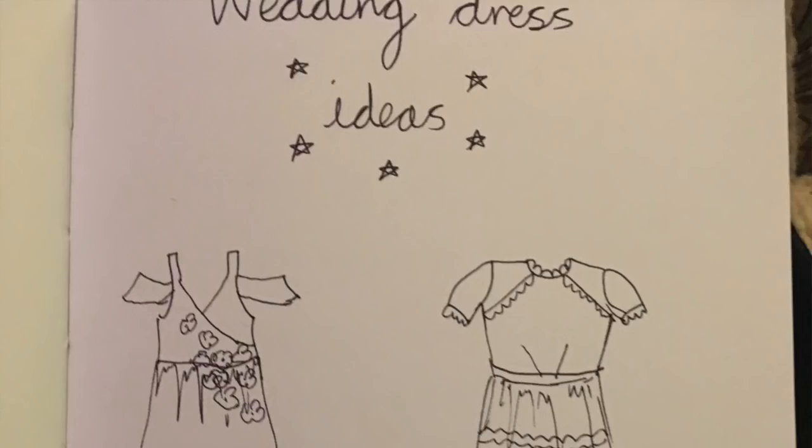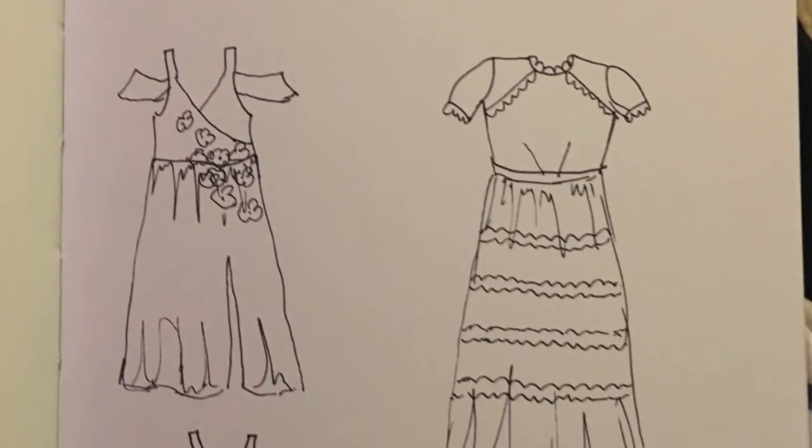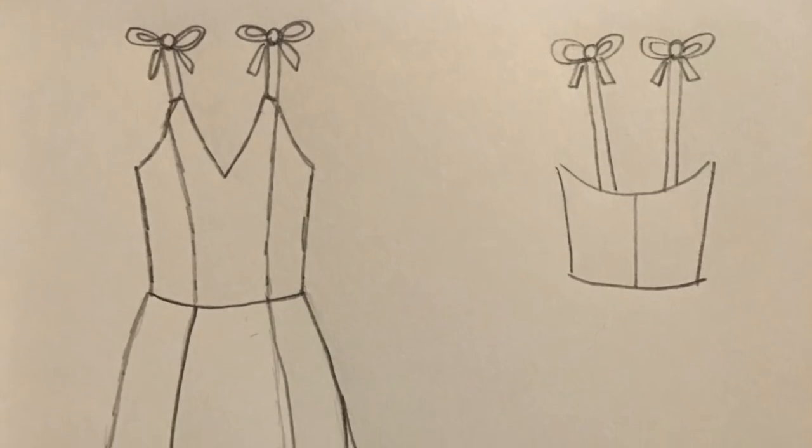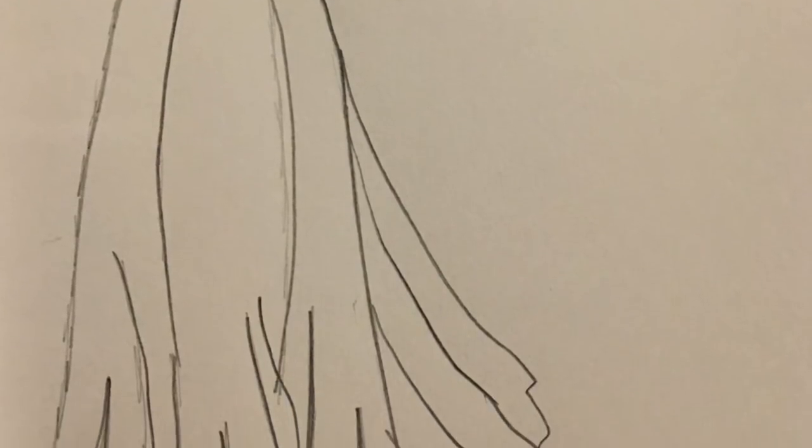So I started by reading lots of magazines, going on Pinterest, ripping things out, making collages. And I'm also a real sketcher. I absolutely love sketching. So I sketched a million and one ideas out. To begin with, I really thought I wanted to go for something quite casual. So my Pinterest board was looking like lots of jumpsuits, lots of short dresses. And I was like, well, I think that's what I'm gonna do. I'm gonna go casual.